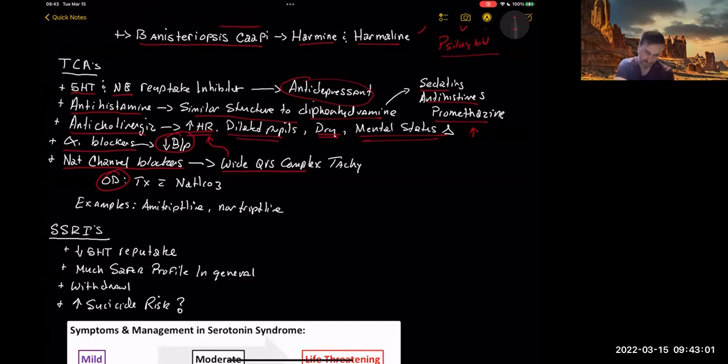And this is very problematic. These patients can be very unstable. They can have a critically low blood pressure because their heart is depressed. They have direct myocardial depression. Their QRS is widened out, so they're going to be at risk for life-threatening ventricular dysrhythmias like torsade de pointes.